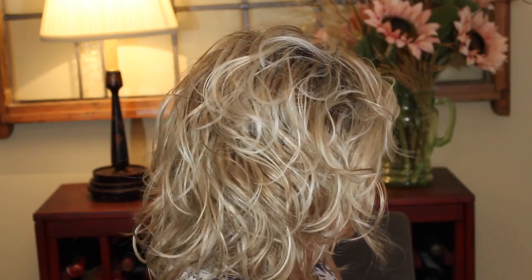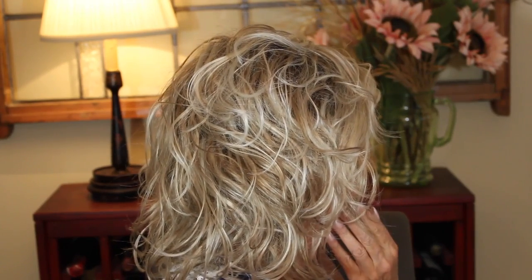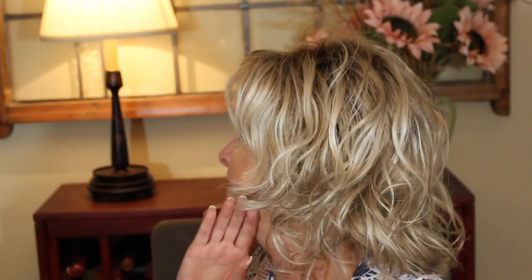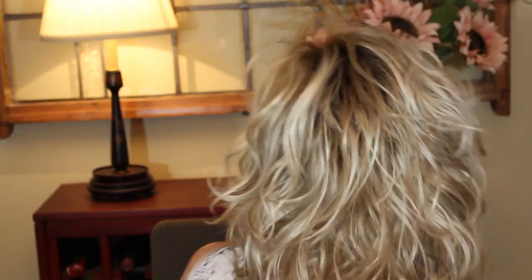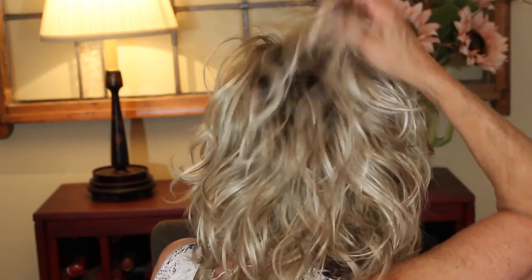Now, I don't know what it looks like in the back because I don't have a mirror, but let me show you the sides. Okay, front, the side, the other side, and I'll try to turn around so that you can see the back.